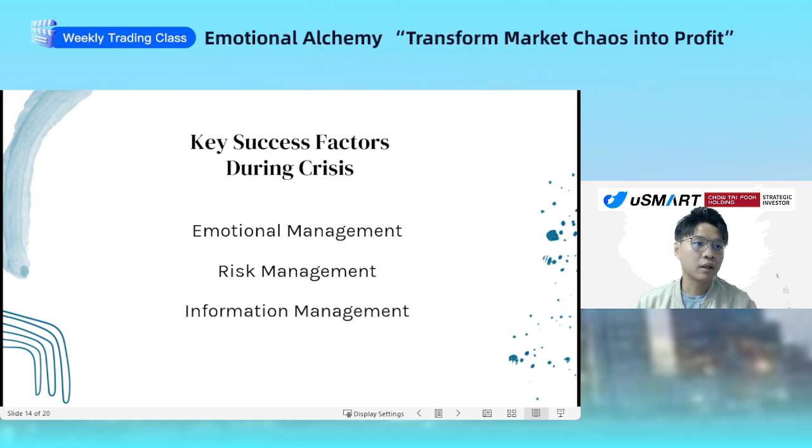The last one is information management. So you need to limit the news consumption to specific times, and you need to focus on price action over prediction. Don't try to guess what is going to happen. Just focus on what is happening right now, and then you do the task. Predicting the future is not always a good approach, and you may have a regular review of your trading journey.